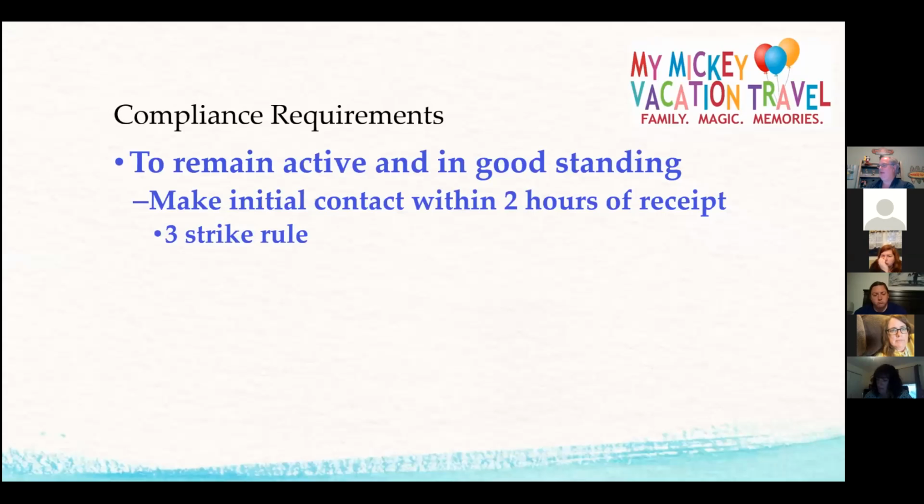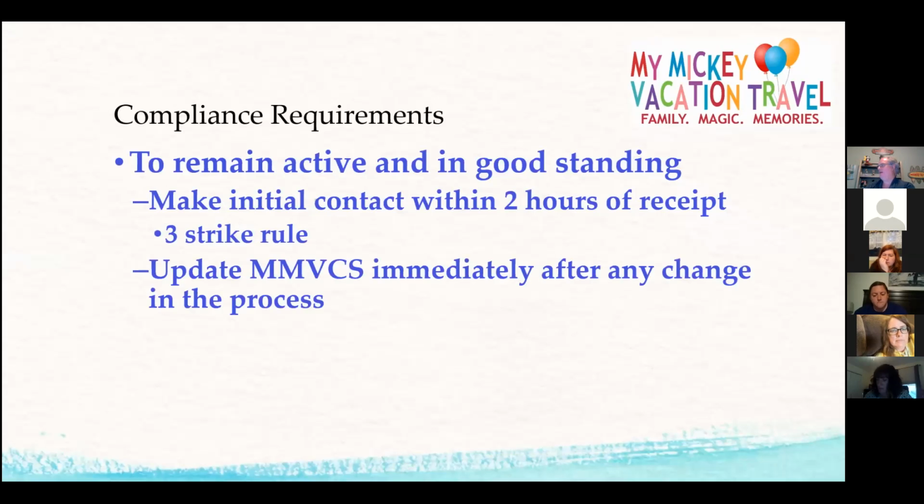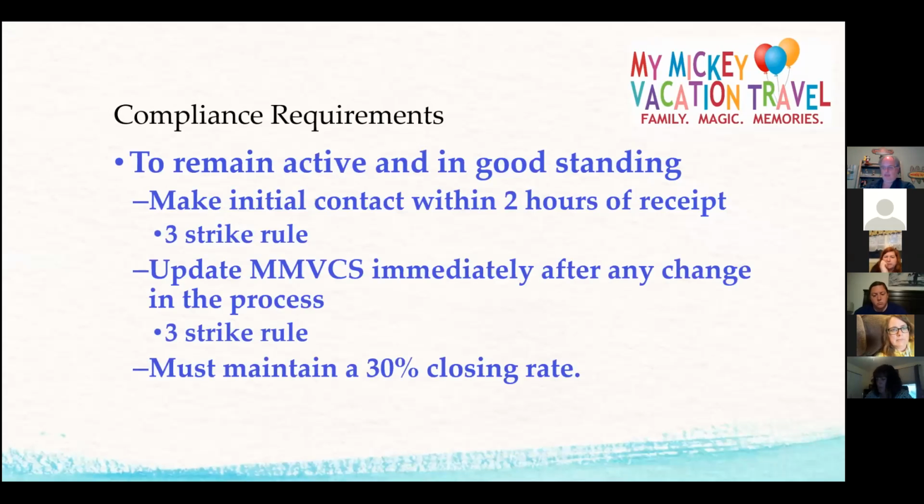You will need to update MMVCS immediately after any change in the process. And again, there will be a 3-strike rule on that. As I mentioned earlier, we're going to have a 30% closing rate, and that is something we will look at eventually. It's obviously not something we're going to be calculating from the immediacy, but if we decide to do an audit of the bookings and we see you've received 50 leads and have closed one of them, we're probably going to have some conversations. Okay.